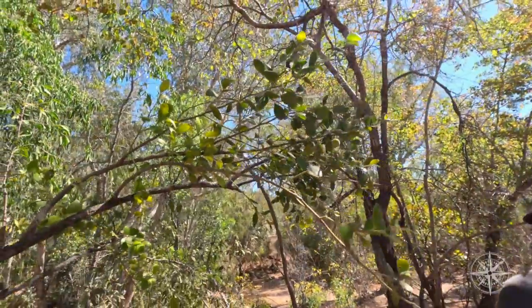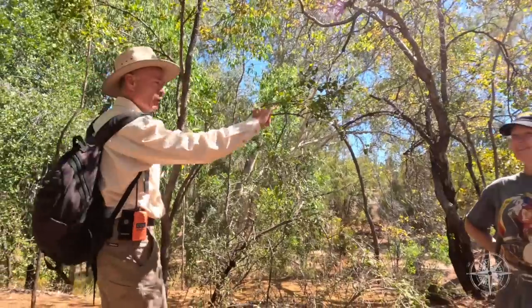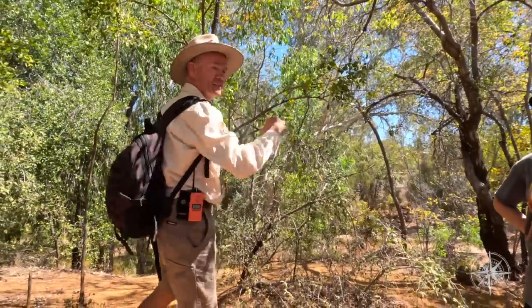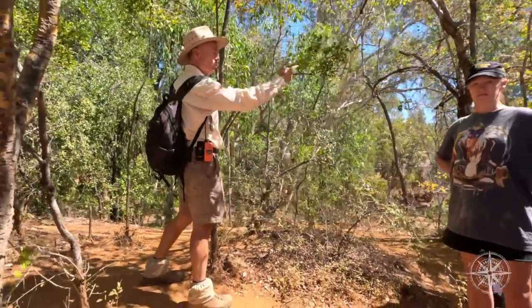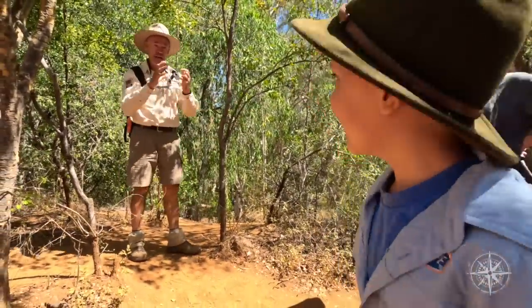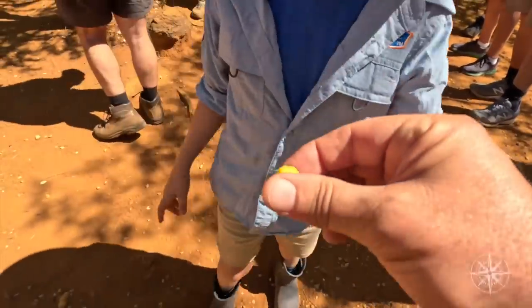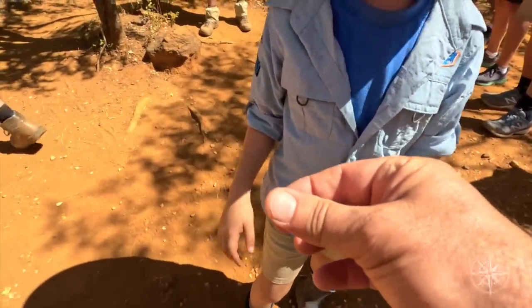Do you think that looks like an ice cream cone? Yeah, pretty cool, eh? But with this one, the ice cream section, that's the seeds. Ooh, and the cone is the fruit. Yeah? Oh, so it fruits outside of the seed. Pretty clever, eh? Whoa. So you always have a tree. Can you see all the pods in there? All the seeds in the pod.